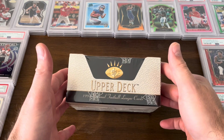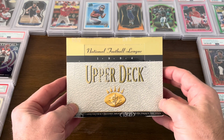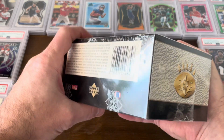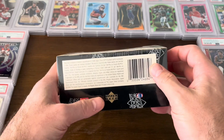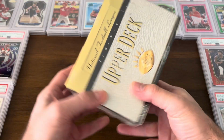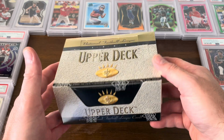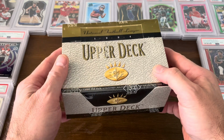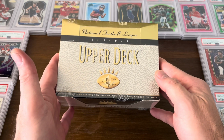This week it is 1994 Upper Deck SP football. These boxes were very, very high end again in the early 90s, but being that they're part of the junk era and the fact that there's only really one rookie to hunt for in these boxes, it's kept the prices way down. That rookie, of course, is Marshall Faulk.